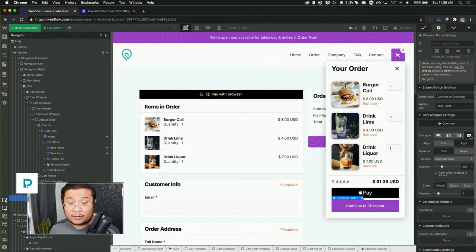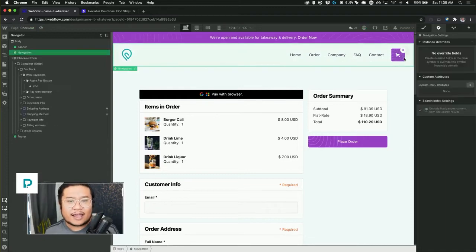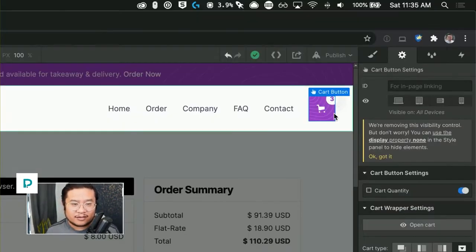So yeah. And if you want to take it even further, which is more advanced, you can add Webflow interactions to all of this, but it's up to you. Okay. So let's go ahead and close that cart, and there we go. So that's editing the cart. Now let's go ahead and edit this right here.